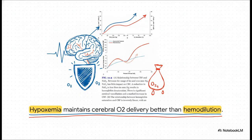And this brilliantly illustrates exactly why. When we compare arterial oxygen content reduction, notice how hypoxemia basically skyrockets the flow response. When the brain experiences hypoxemic hypoxia, there is a massive, aggressive compensatory increase in cerebral blood flow. Because of this, total cerebral oxygen delivery is far better maintained during hypoxemia than it is during hemodilution. Hemodilution simply doesn't trigger that same robust protective flow response.